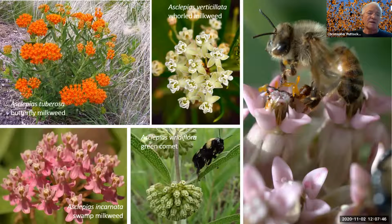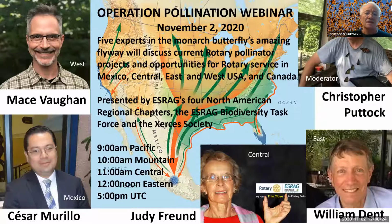And the milkweeds are also threatened because these milkweeds are actually pollinated by big bees. In the photograph on the left, you will see that the bees are actually pulling out these packets of pollen. It's not like the typical pollen. Milkweed has pollen in sacs, and those sacs are taken away. And so we need big bees, and the big bees are also threatened, as Mace could probably tell you as well.